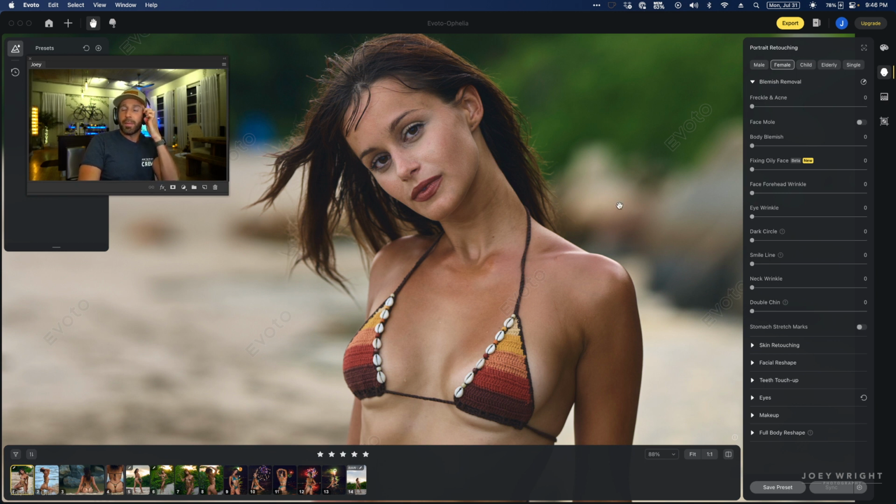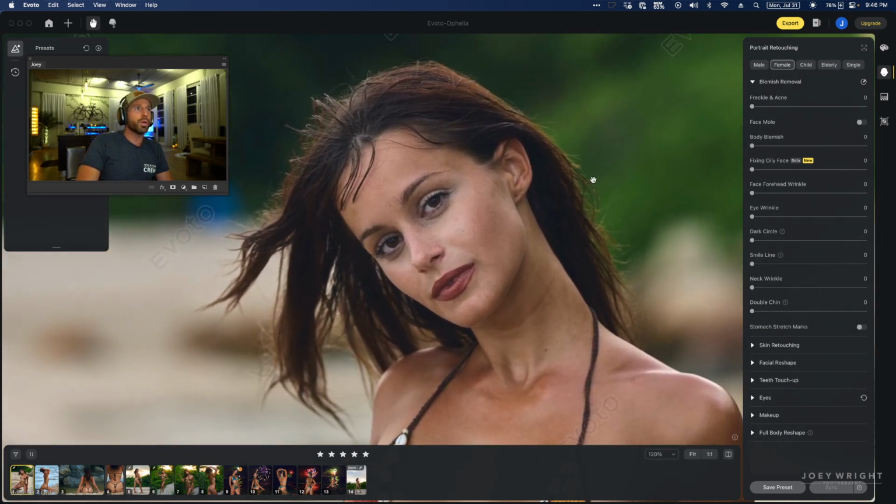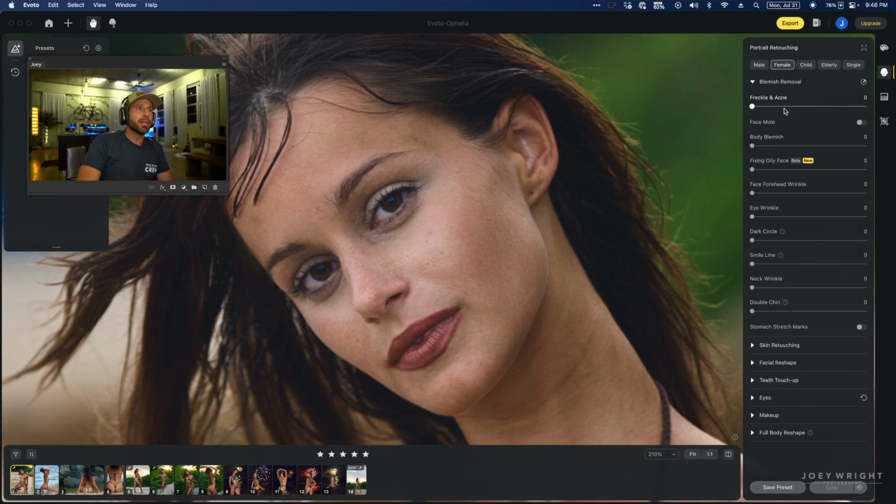So MP says they do 200 plus headshots per month. Okay, so let's just do a real quick one here. And this is what I love about this, is it just goes right in on the problem area. So look, just before and after, that saved me a few minutes in Photoshop. If I can save a few minutes times hundreds of photos a year, this adds up massively.